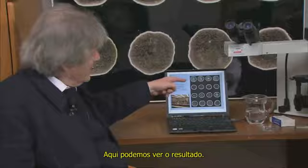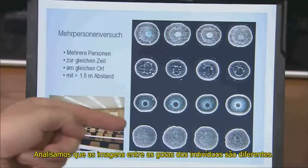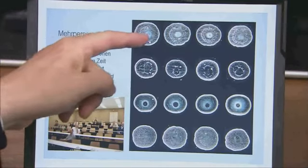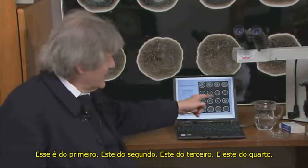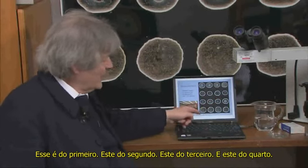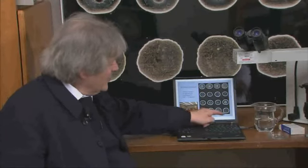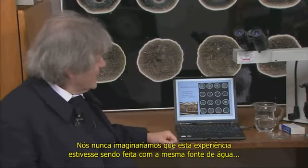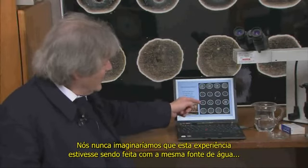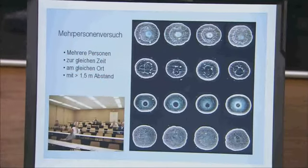And here you can see the results. There on the right you can see that the images of the individual students are different, but those made by a given student are all quite similar. This is the work of the first experimenter, this one here from the second, this from the third, and this from the fourth. Individually they can quite easily be reproduced, but you would never have thought that they were all from the same water, because when you compare the images from the different people, you see some big differences.